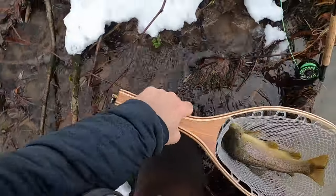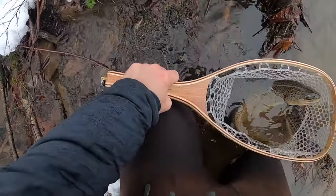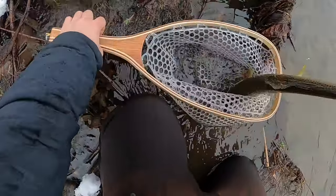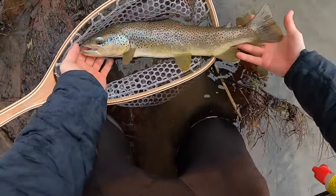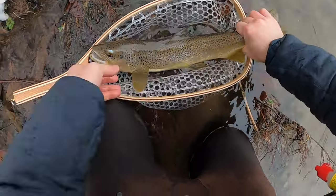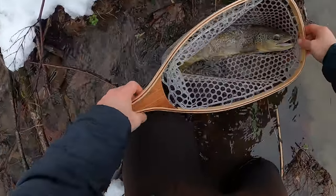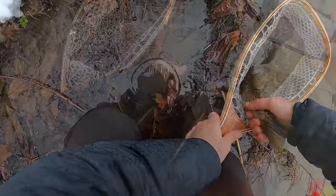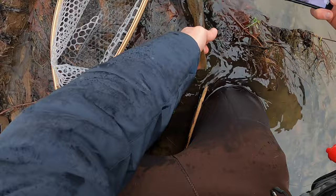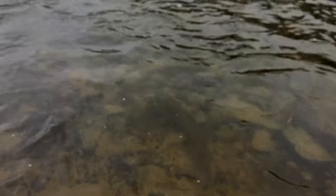All right. Wow, that is a big fish. That is a nice sized brown. Look at that fish. Skinny fish. Wow, look how skinny he is, but the length. All right. I'm gonna take one really, really quick picture of this guy and then let him go. All right, we'll let this guy go. Come here, buddy. All right.